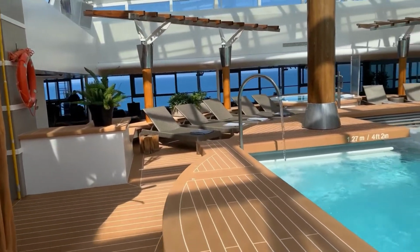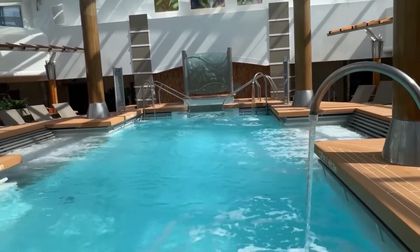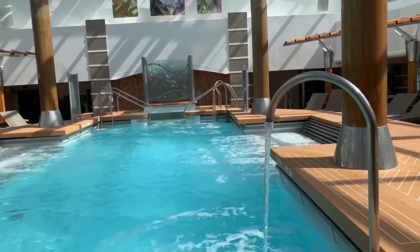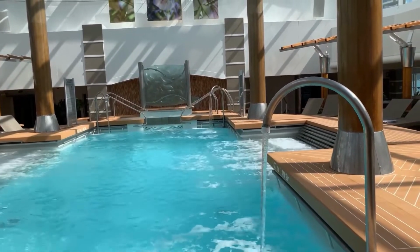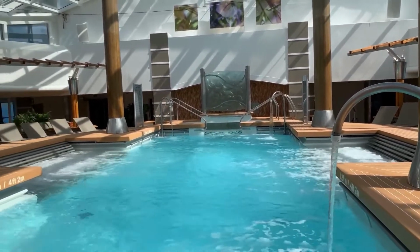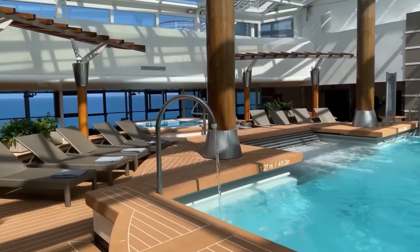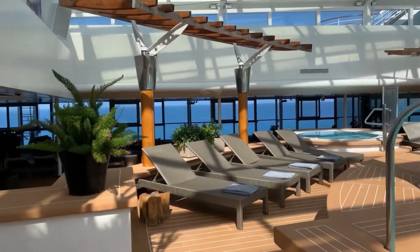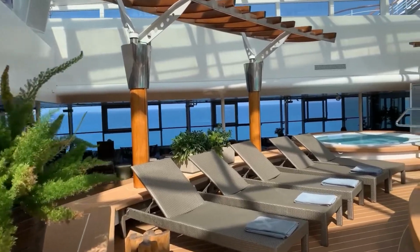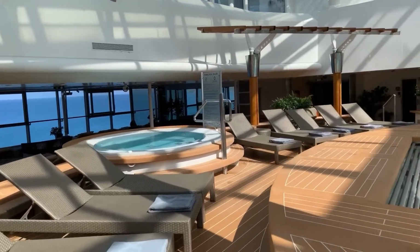I want to note that the Infinity is an older ship. It is in the Millennium class, and I believe it's the 2nd ship in the class, so it's quite old, but it is really very lovely. It's quaint and cozy is how I feel about it. So we have 2 hot tubs.